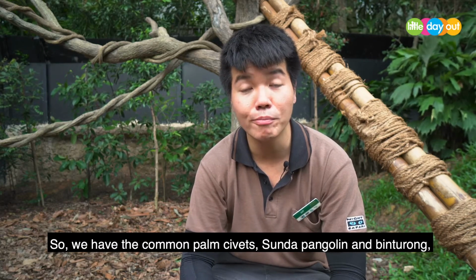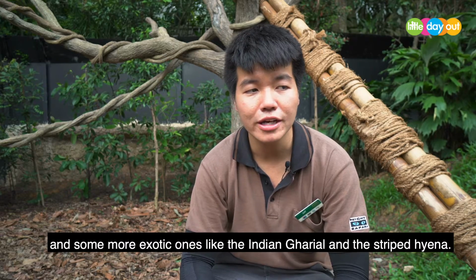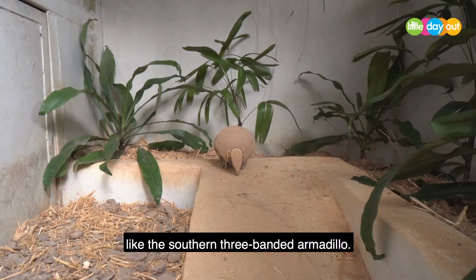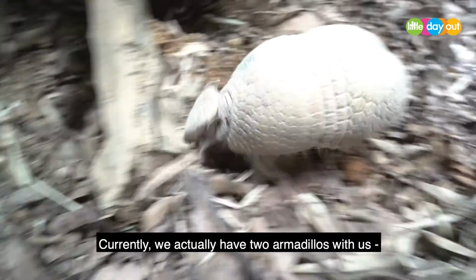So we have the common palm civets, Sunda pangolin, and the binturong, and some more exotic ones like the Indian gharial and the striped hyena. We also have some newer species come around like the southern tree-banded armadillo. Currently, we actually have two armadillos with us, one male, one female.